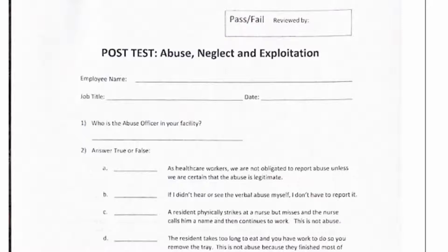Number 2 is going to be a list of true or false questions. So we'll go through those. Letter A: as healthcare workers, we are not obligated to report abuse unless we are certain that the abuse is legitimate. False. We have to report regardless. Letter B: if I did not hear the abuse or see the verbal abuse myself, I do not have to report it. That would be false. We still have to report it even if we did not witness it. Letter C: a resident physically strikes at a nurse but misses, and the nurse calls him a name and then continues to work. This is not abuse. That would be false. It would still be considered verbal abuse. Letter D: the resident takes too long to eat and you have work to do, so you remove the tray. This is not abuse because they finished most of their food.